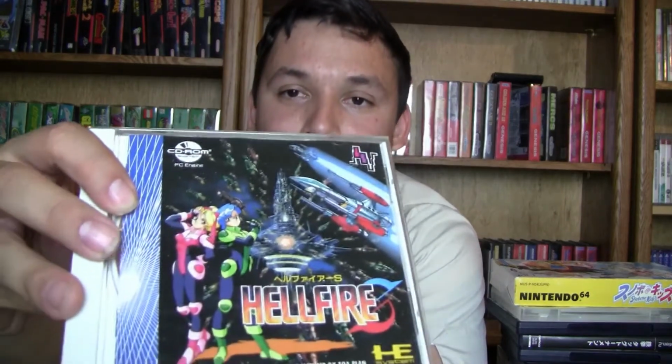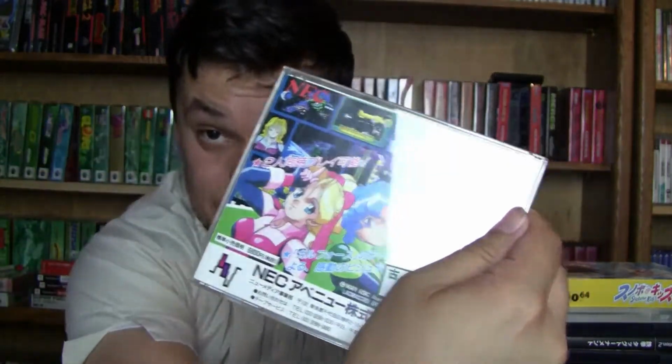Next game right over here, which is also a pretty cool little shmup, and that is Hellfire for the PC Engine. Complete in case, great shape.